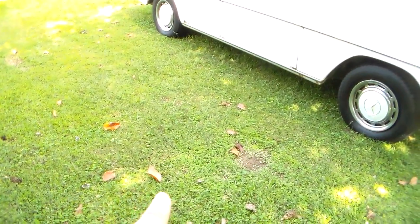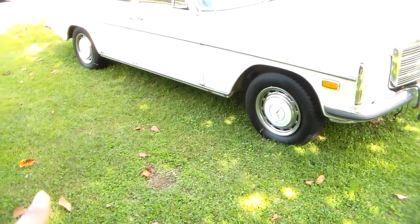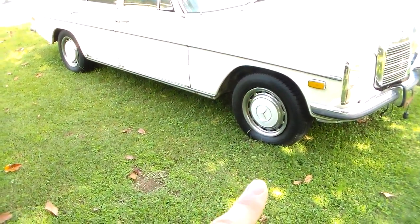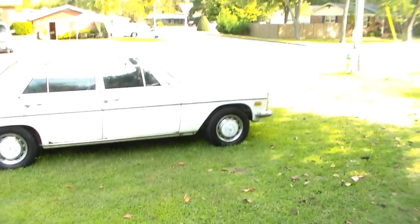It has some rust areas on the outside. The inside is in pretty good shape. The glass is all good. Stop. You see what I'm saying? You don't just have to run everything you say in the one crammed up paragraph. That's the worst thing you can do. Don't do that. Like I said, if you can't do any better than that, you need to get some help with it.